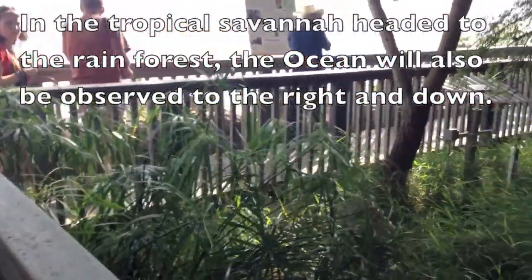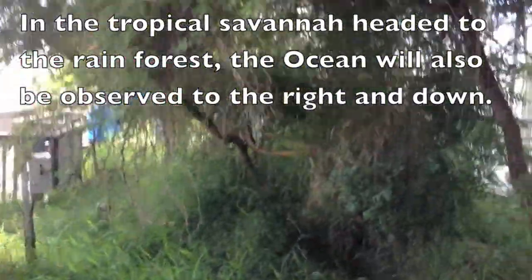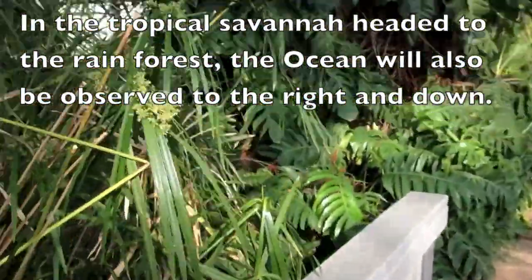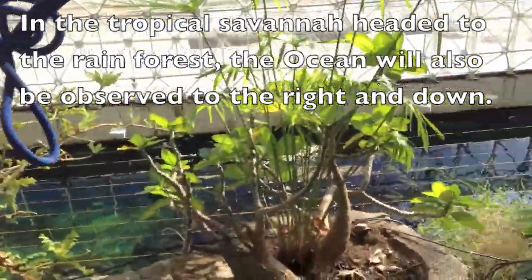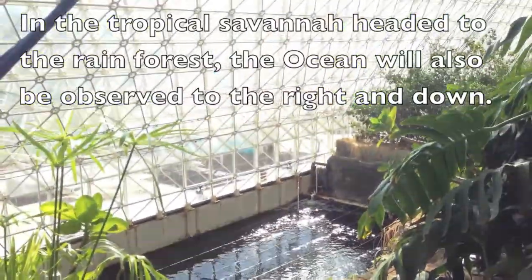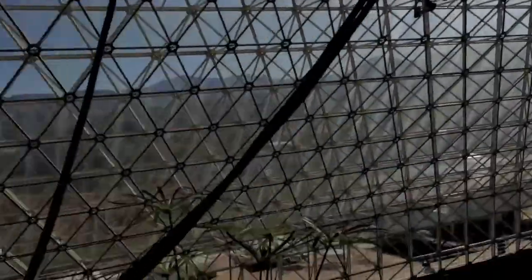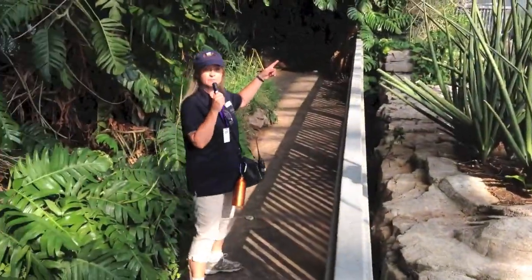Moving into the... There's a good view of the ocean right here up at the corner by the door if you want to get a picture of that.